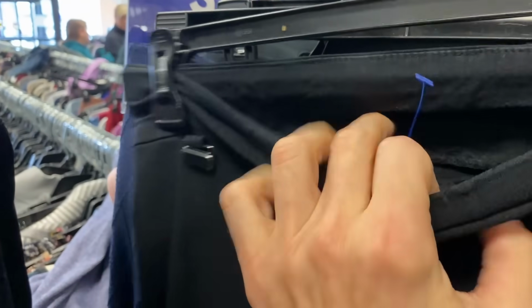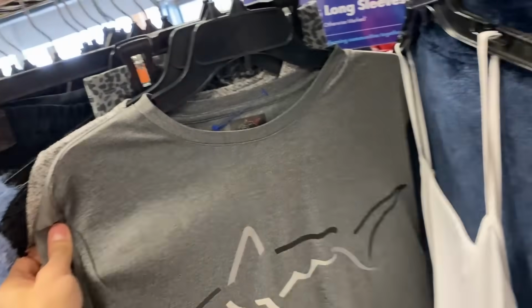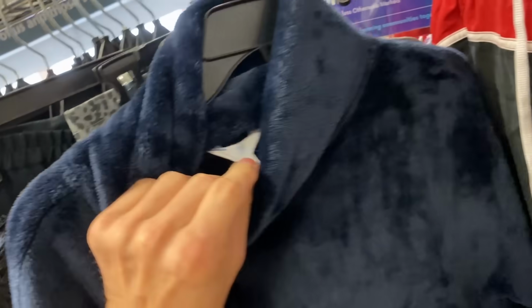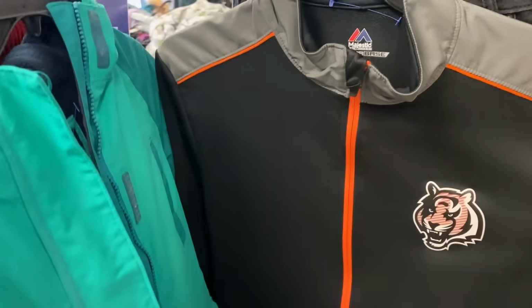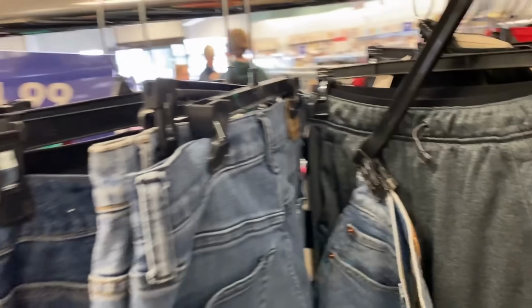Some of this stuff, you gotta really dig. Alfani, Asper Apartment 9, this is all kind of on the generic side of the street. Weekends Forever. I think I have the winner, folks. The Marmot jacket, what is this? Time and True. I'll go through the rest of this, and if there's something else to look at, I'll pull it out, but it looks like this jacket here is the winner.